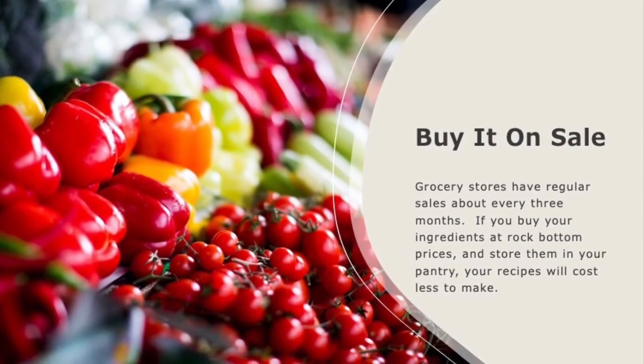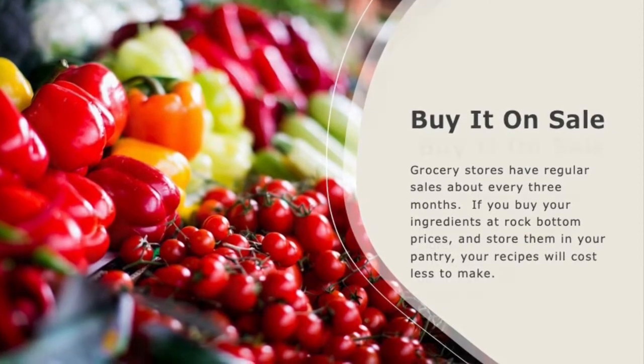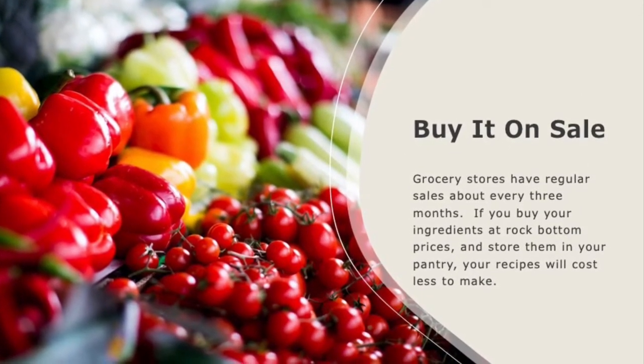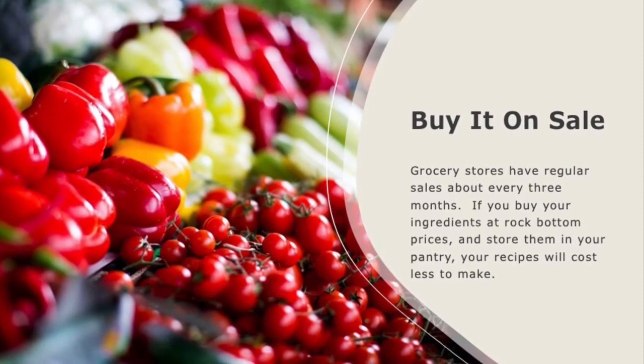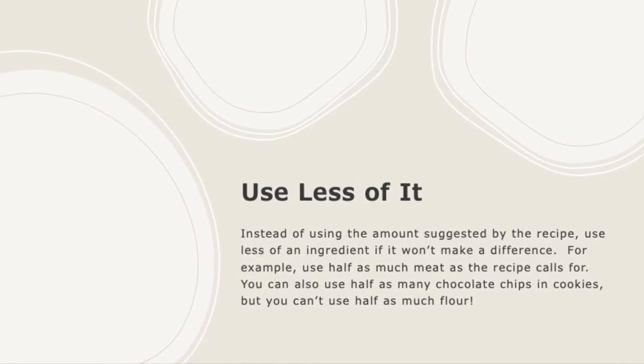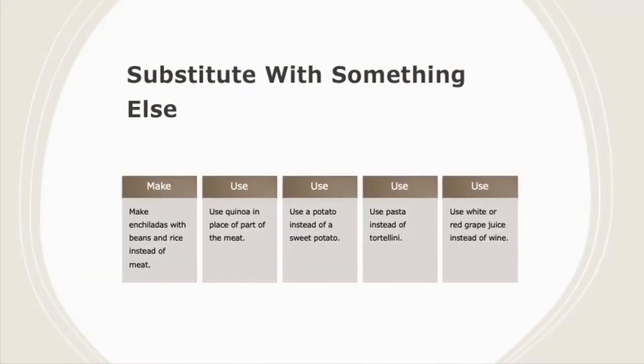Number 2, buy it on sale. If you buy ingredients at rock bottom prices on sale and store them in your pantry, your recipes will cost less to make. Number 3, use less of it. Try using half as much meat or half as many chocolate chips.